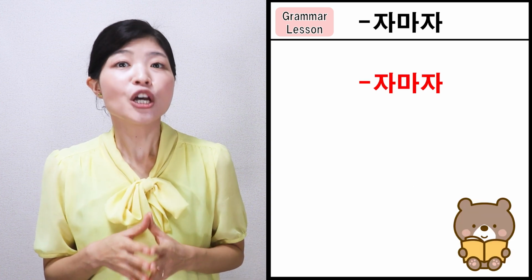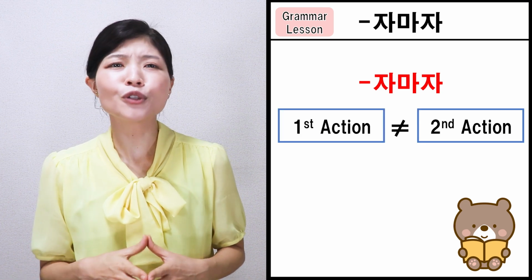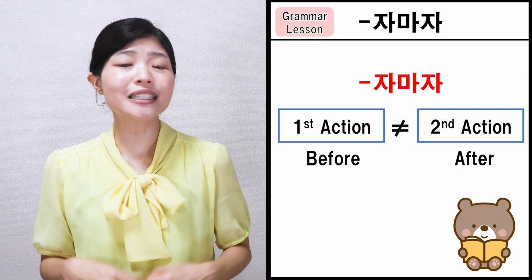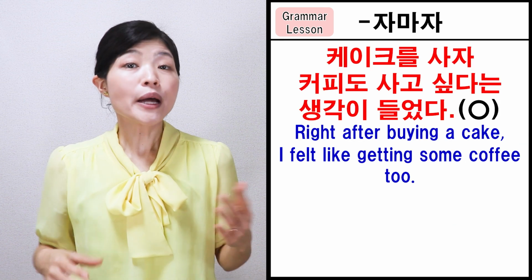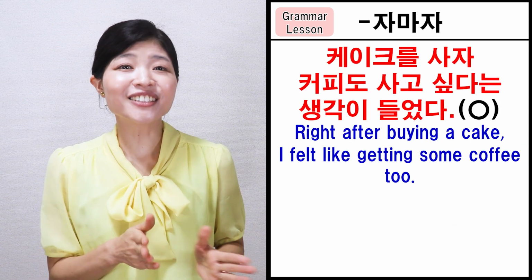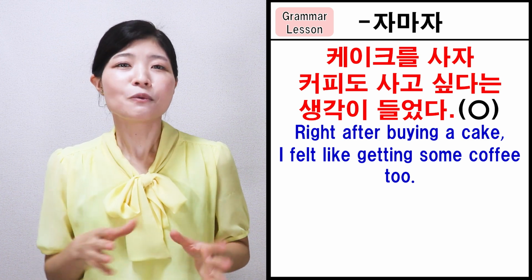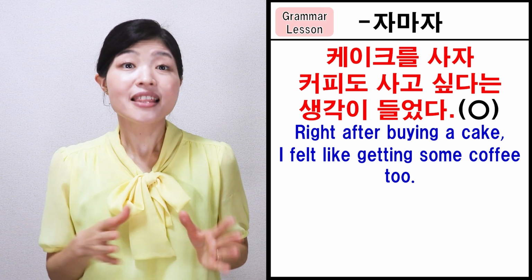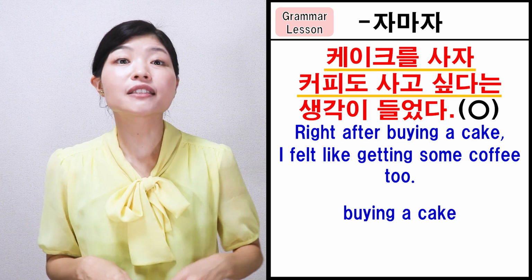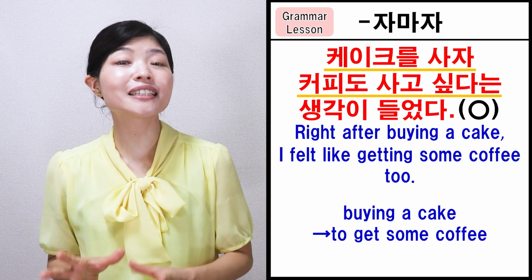On the other hand, when you use 자마자, the first and the second action don't need to be related. It just expresses a temporal before-after relationship. For example, you can say 케이크를 사자, 커피도 사고 싶다는 생각이 들었다. Right after buying a cake, I felt like getting some coffee too. This is the correct sentence because the first action, buying a cake, became the motivation to get some coffee.